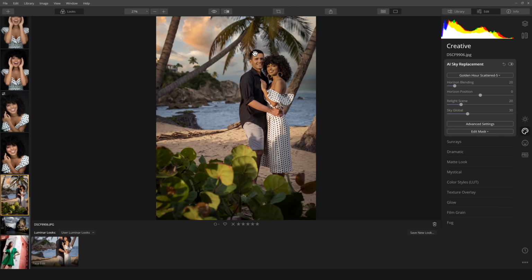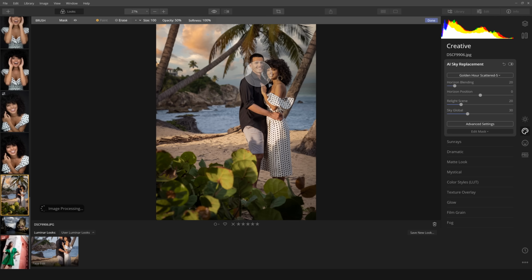The one thing I definitely want to do is erase this darkening effect on their face because the AI didn't grab that. So let's go to Edit Mask. Let's hit Brush. And then I'm going to turn this up to opacity of, I don't know, like 90. And let's go to Erase, and now I'm just going to paint out that effect. Maybe make a small brush here. Paint that out. And now if I do before and after, you can see maybe there's still just a little bit on him. That looks pretty incredible.